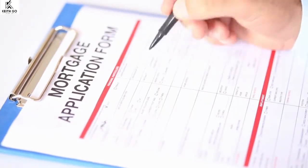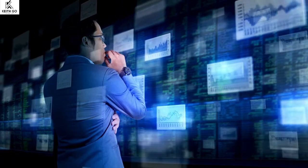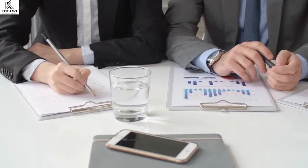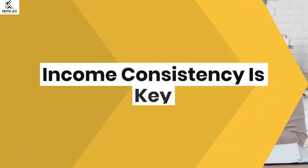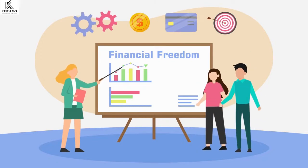Being proactive as a self-employed mortgage applicant. Select a lender who is used to and comfortable working with self-employed borrowers. You may need to use those marketing skills you usually employ to sell your products and services and apply them to selling your underwriter on why you're a good business person and why it is worth loaning money to you. Income consistency is key.